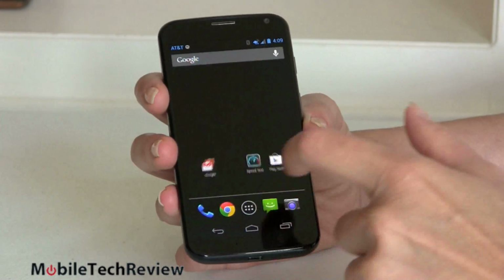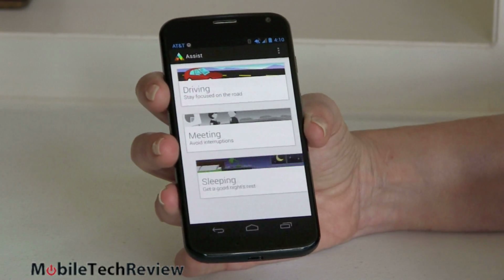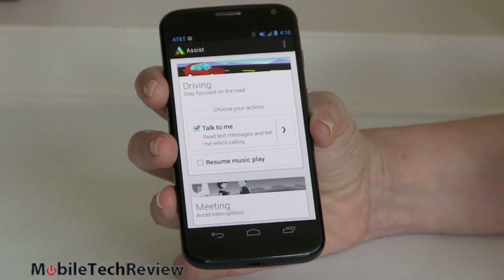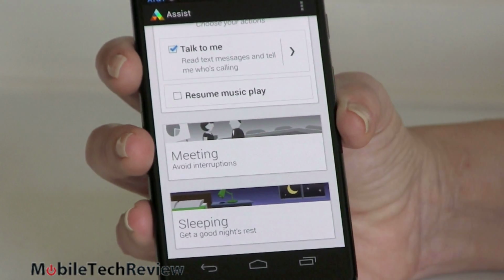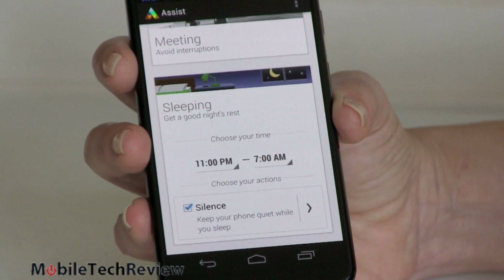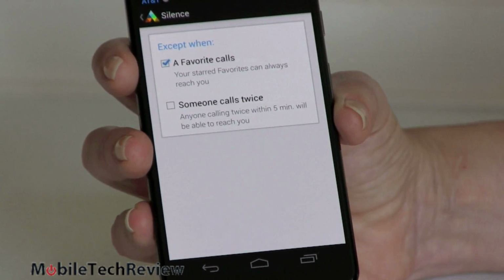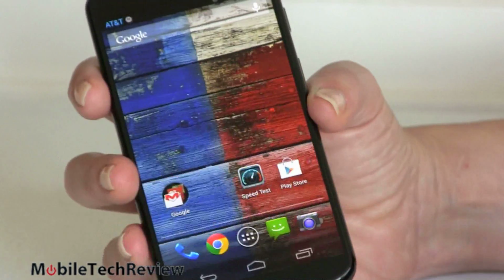Also, it has Assist. Assist is pretty darn handy and brilliant. So when you're driving, for example, it's going to use GPS so it knows, and you can tell it to talk to me, read text messages, and tell me who's calling. You can have it automatically resume the music playing too. If you want to avoid meeting interruptions, you can do that, and for sleeping, right here, you can set the hours when you want it to be quiet automatically. You can also tell it, well, if my favorites call or somebody keeps calling repeatedly, i.e. it must be an emergency, you should let the call through, if you wanted to do that. So those are the things that make this a more human and usable phone.